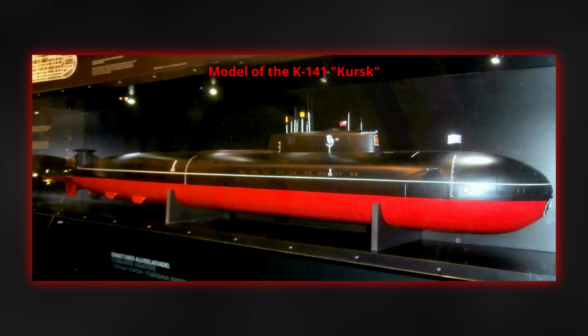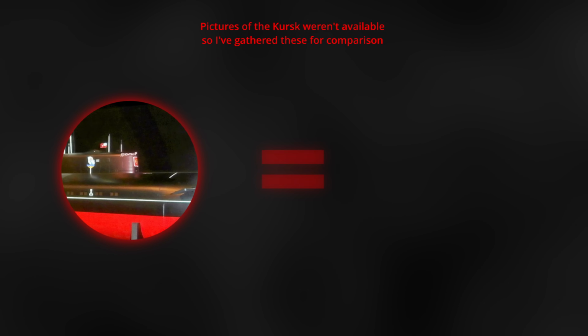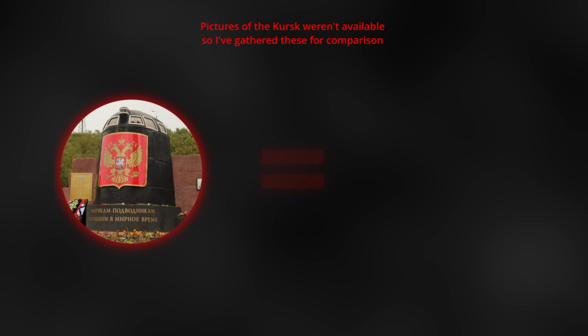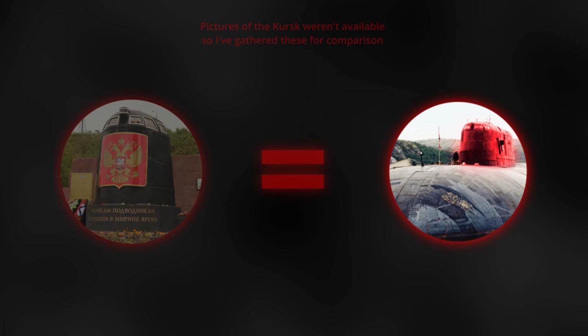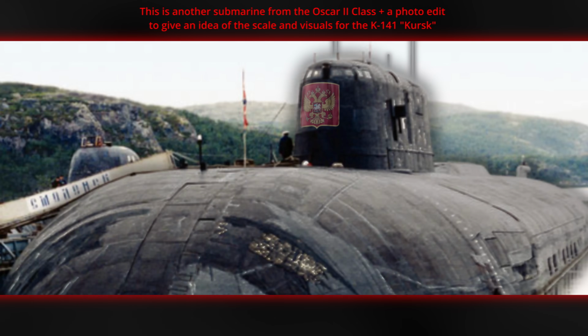This is the K-141 Kursk. It's an Oscar II class nuclear-powered cruise missile submarine of the Russian Navy. The name Kursk being presented to the submarine is a tribute to the Battle of Kursk in 1943, during World War II. Construction began in 1990 in the Soviet Navy military shipyards in Severodvinsk.